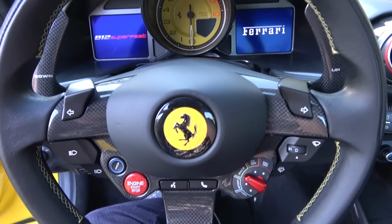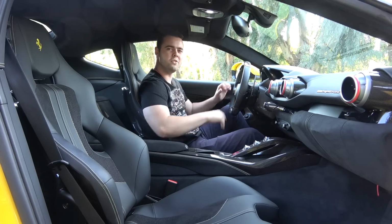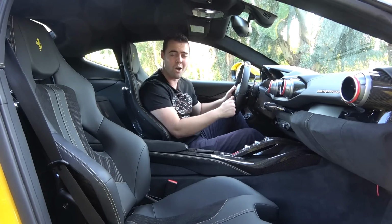You expect all that in a Ferrari, but what you don't expect is how natural and comfortable you feel behind the driver's seat. And the best part is, none of this practicality takes away from the driving experience, which we'll talk more about when we get this out on the road.